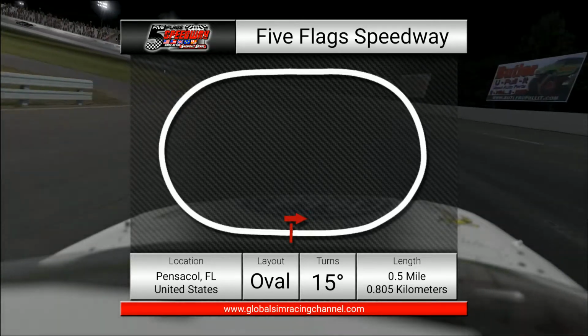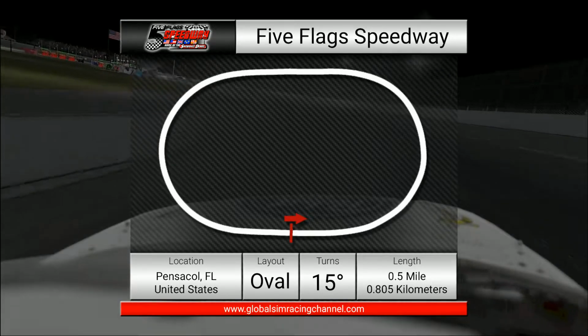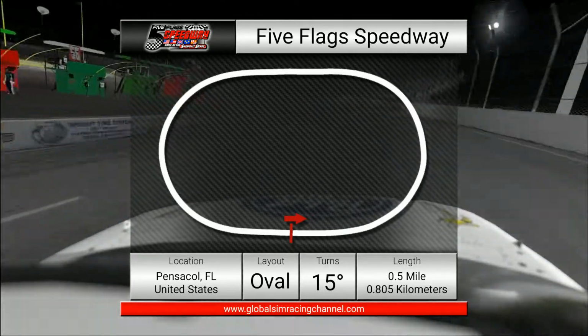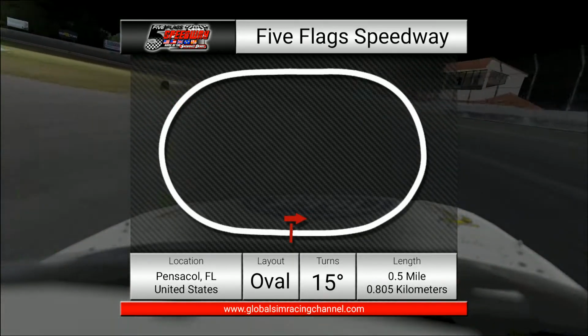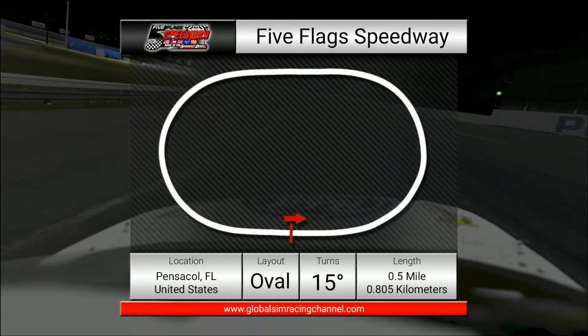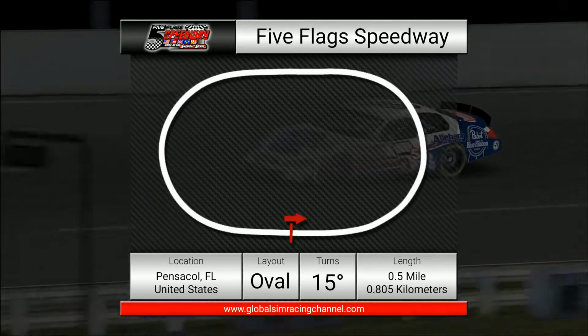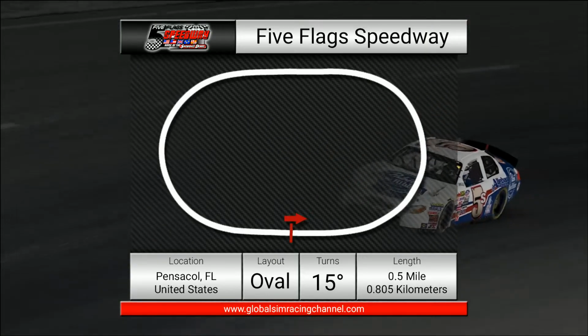And with those 15 degrees of banking, you're definitely going to be able to feel the difference here. Still half mile in length, though, so at least that's somewhat similar. But other than that, that's pretty much the only similarity that you'll have here at Five Flags. It's going to be an interesting race. We'll see if JR is able to exert his dominance here today.